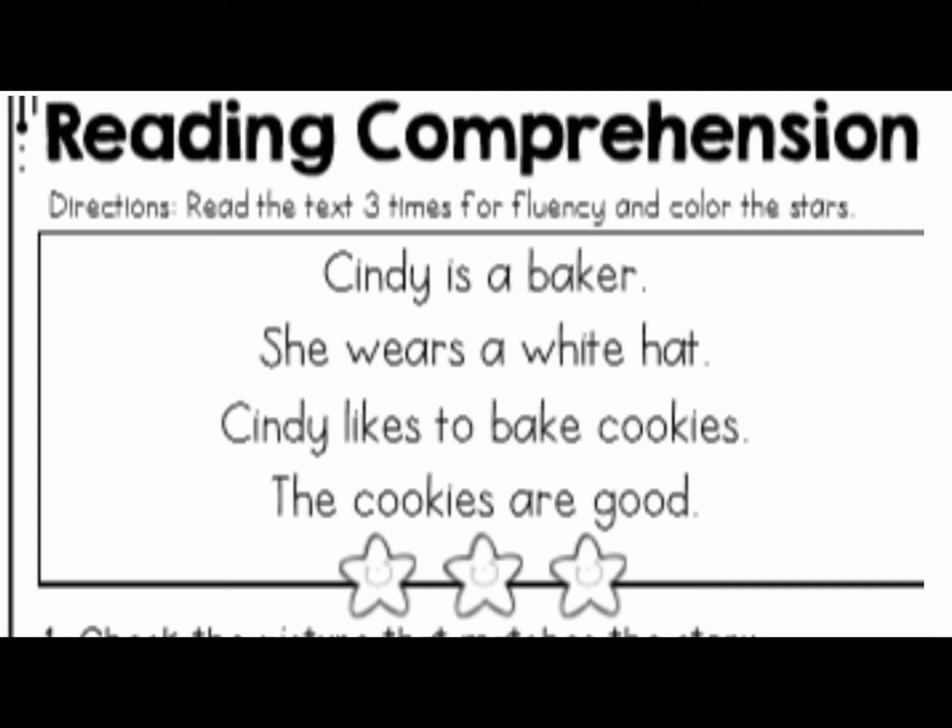Let's read one more time. Cindy is a baker. She wears a white hat. Cindy likes to bake cookies. The cookies are good. Remember, now it's your turn. Read 3 times and color the stars, okay?